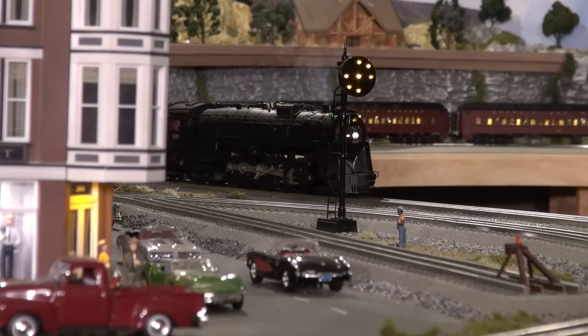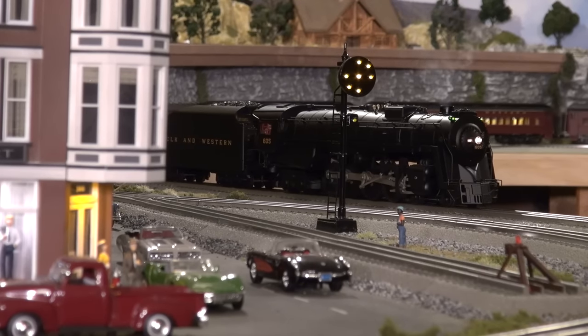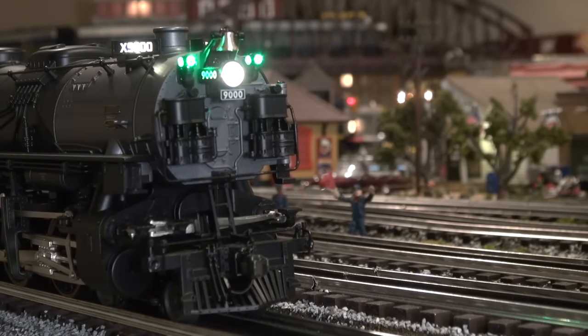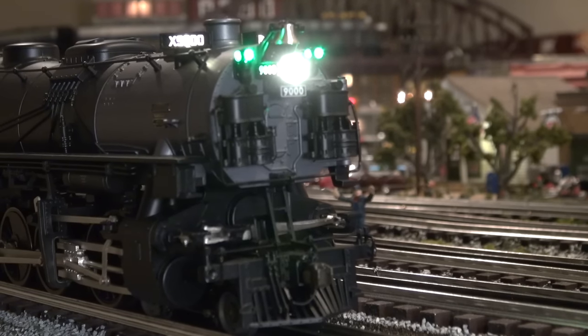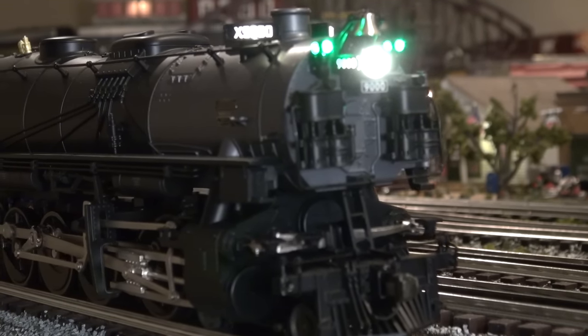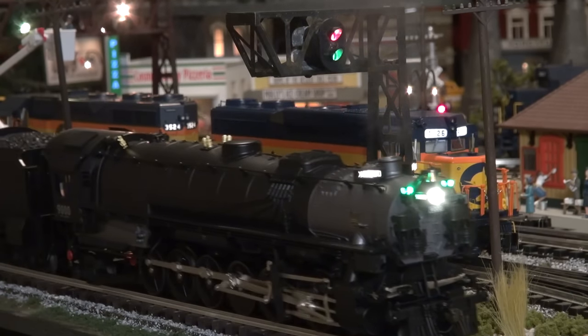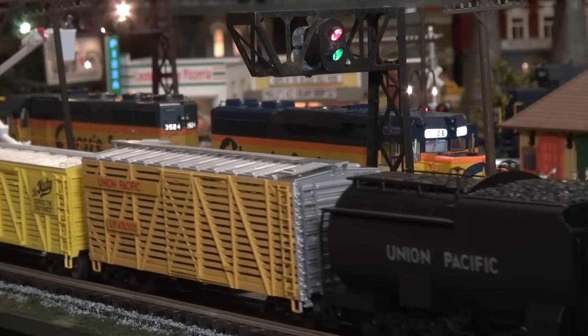Also have some cool engines like the Unshrouded J-Class. This is an MTH model. This model is interesting because it was only made one time. This Union Pacific 9000, I kind of cheated this one in here. We bought this from my dad as a retirement gift, and I ran it in a video, but I didn't want to leave it out, so here it is. Not on my layout, but really cool engine.